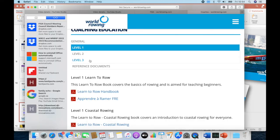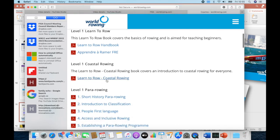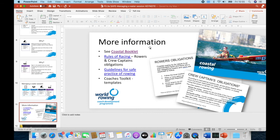So you can go into the coaching section of the World Rowing website, go into level 1, scan down, and you can see the Learn to Row coastal booklet here. That's a great resource, and that runs through some of the items that I was talking about in this keynote. You can also go into the rules of racing, because in there are the rowers and crew captains' obligations. They're critical safety features in there.